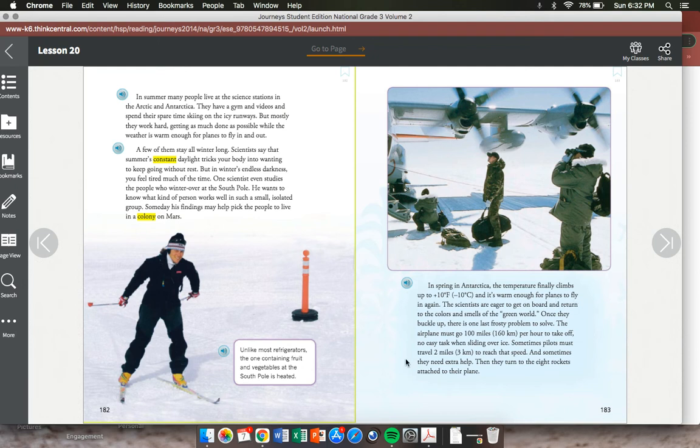The scientists are eager to get on board and return to the colors and smells of the green world. So what do you think the green world means? Now, the author uses the words green world to describe the other continents in our world, like North America, South America, Europe. We live in North America, and places with grass and plants and life. So when you go to Antarctica or the Arctic, it's all just white. So the scientists are very eager, or excited, to get back to the regular world that they know.